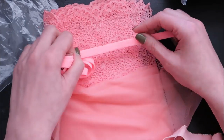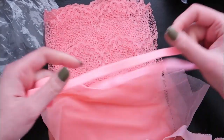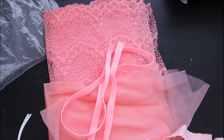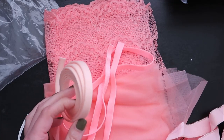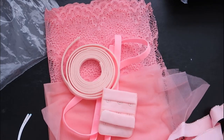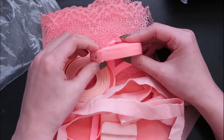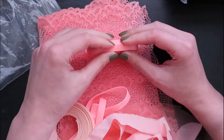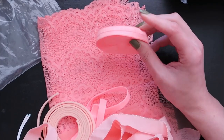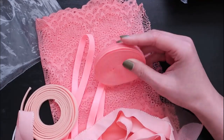So I have this really bright strapping, but I don't have a ton of it. So if I use this, these can't be the full straps. I'm going to have to do something like with the Black Beauty. And then I just have a peachy nude underwire channeling. This is a peach from Bra Builders. Pink I thought looked pretty good with it for the bottom, and then I also have this fold over elastic that's almost a perfect match, at least to my eyes. So I might go ahead and do a Black Beauty with the fold over straps, and that way I can use this strapping and this fold over elastic, and that should give me enough.